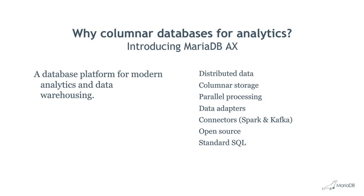And then, of course, being MariaDB, it has to be open source, and it has to be standard SQL. So the very same SQL queries that you could run on MariaDB server, MariaDB TX, are the exact same queries that you can run on MariaDB AX. We're not going to take things away like joins or user-defined functions or anything else that might limit your ability to analyze that data.